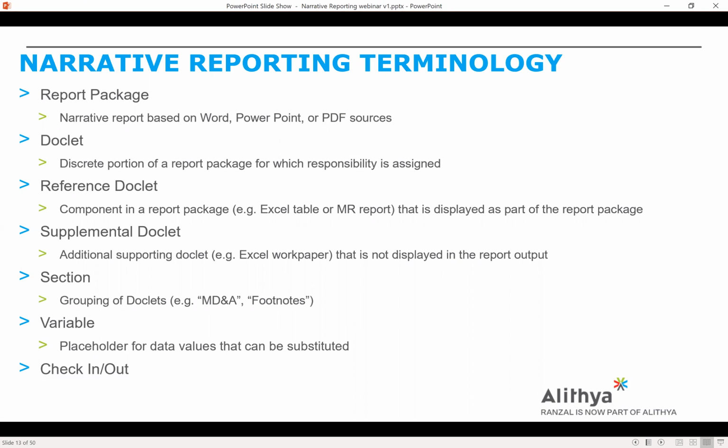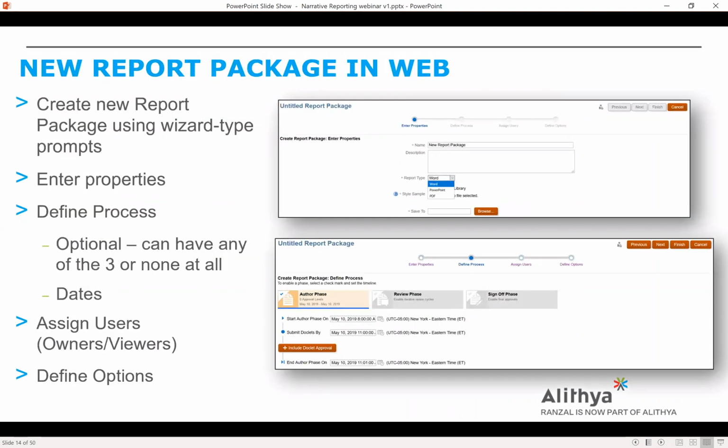And then finally, there's the concept of check-in and check-out. This just allows you to have control over which particular doclet is in use by a particular user at a particular point in time. So that's some basic terminology.